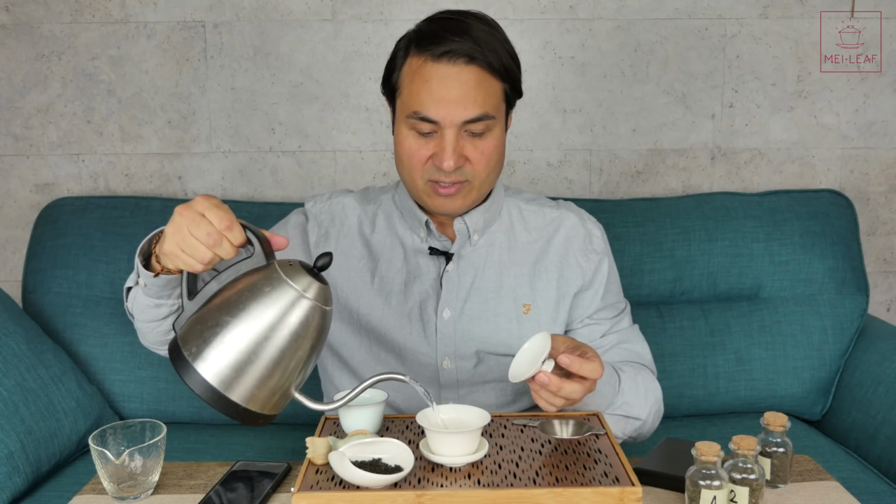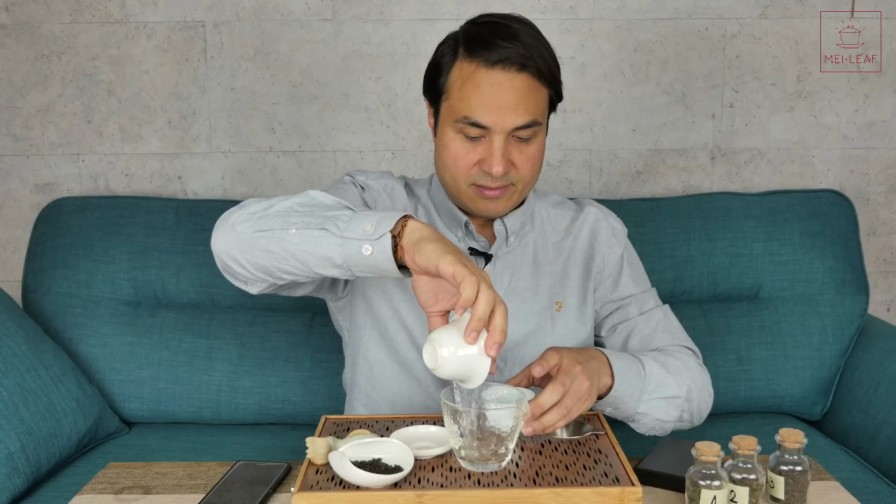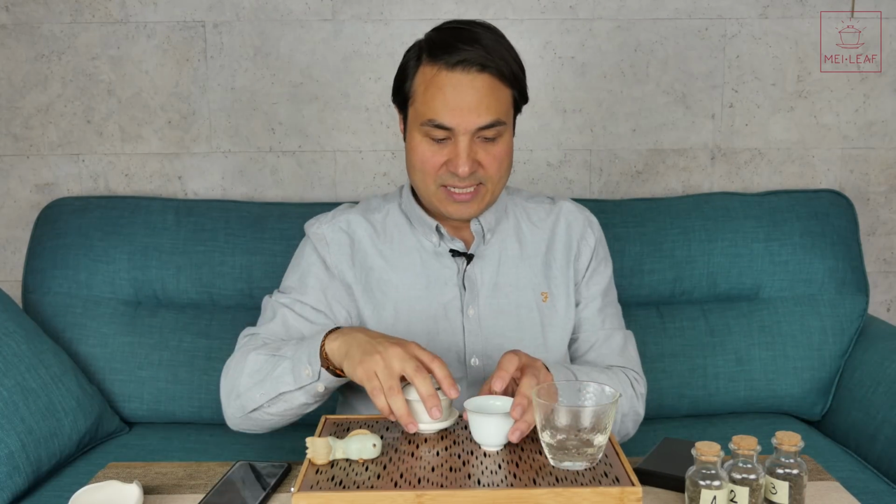Starting to get a bit chaotic here. Again, we're going to give the Gong Dao Bei a quick rinse, then put these leaves in. Number 3. Here we go. Let's have a sniff.